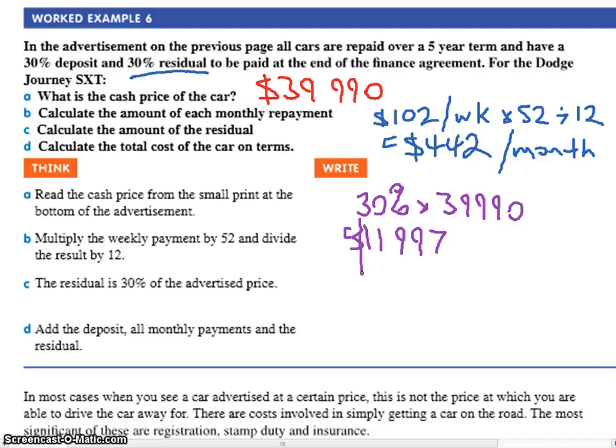Thank you, Dylan. Okay, next thing we need to do is work out the total. How do we work out the total? Think about all the things that need to go into the total. What are the three things you're going to be paying for this car? First one, deposit. We haven't calculated that, but you have to pay one. Then what? Monthly repayments. Then what? Residual. Okay. Now, luckily, the percentage for the deposit and the percentage for the residual are the same, so it's nice and easy.